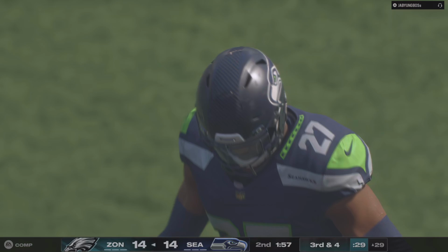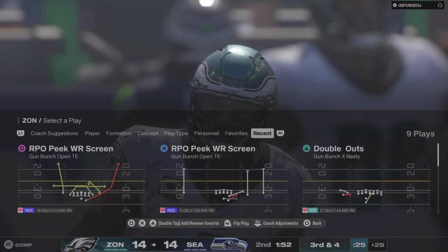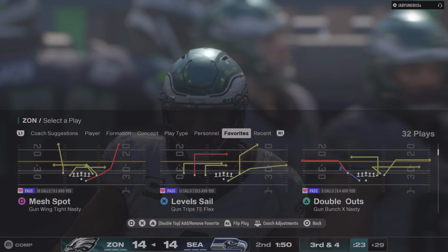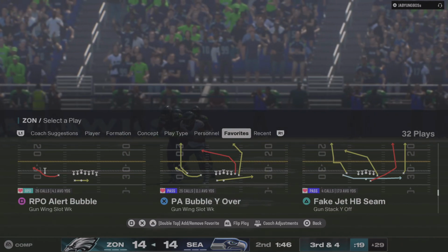Well, it's caught on the right side at Smith. And he is going to lose yardage here. They'll wind up losing 3 here on the play. And that'll bring us to a 3rd and 4. And that was a heck of a play there on the outside.